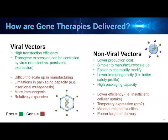So how are these gene therapies actually delivered? Well, a majority of gene therapy approaches utilize a specific type of carrier for delivery of a therapeutic gene, which is known as a vector. Appropriate vector design is an imperative consideration in the development of successful gene therapies, which require robust and sustained transgene expression in properly targeted cells, all while avoiding transgene-related adverse events such as off-target or overexpression-associated cytotoxicity or immune responses.